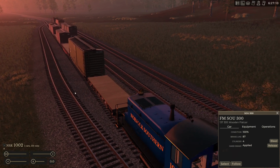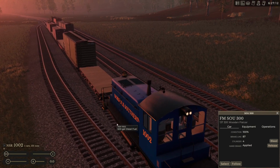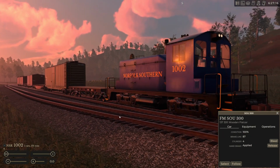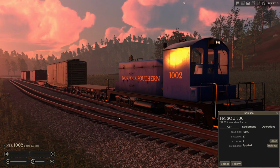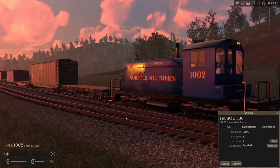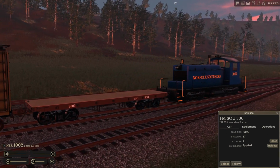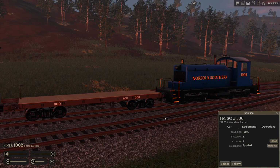So hopefully you've enjoyed having a look at our new SW1. The sun glinting off it right there. You know, I'm very happy with our new purchase. May have put us in debt, but I think, you know, a few runs with the log cars, a few passenger runs, we're going to make that money up, and within days.